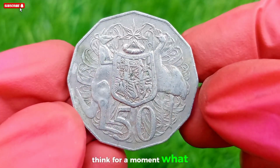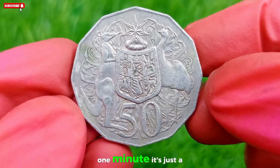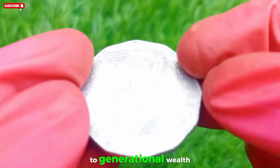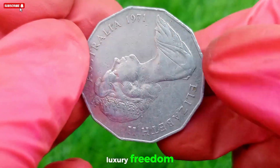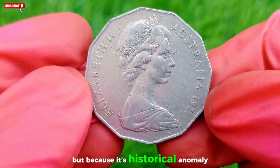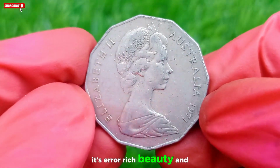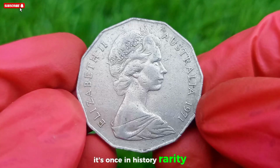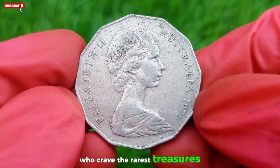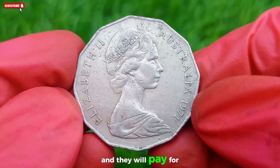Think for a moment what that could mean for your life. One minute, it's just a coin in a jar. The next, it's your ticket to generational wealth, luxury, freedom. Not because it's made of silver or gold, but because its historical anomaly, its era-rich beauty, and its once-in-history rarity make it irresistible to the elite who crave the rarest treasures the world can offer. And they will pay for it.